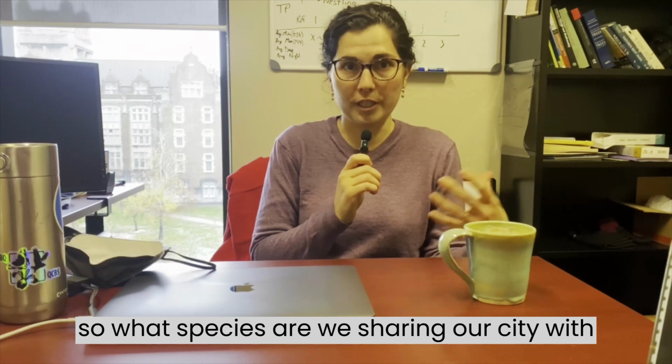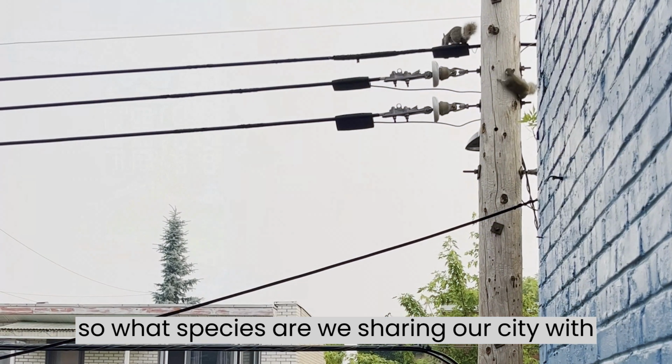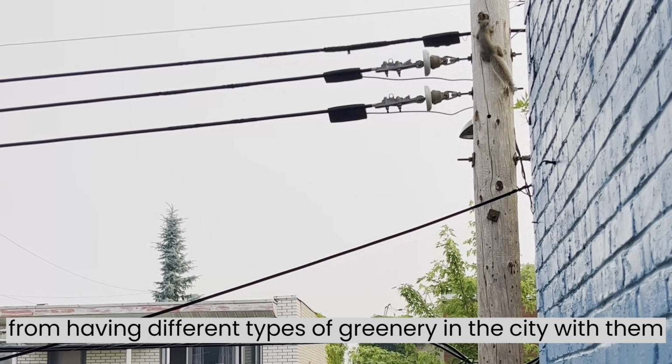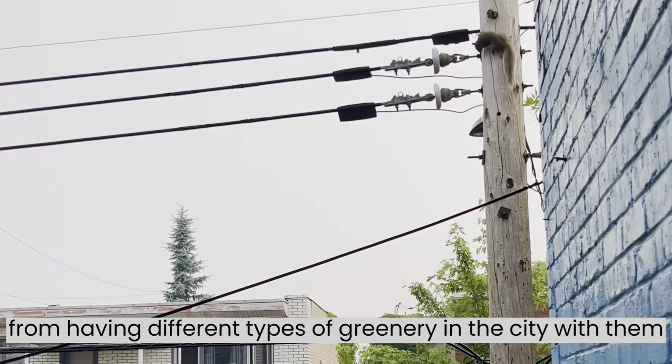So, what species are we sharing our cities with? And also, what are the benefits that people receive from having different types of greenery in the city with them?